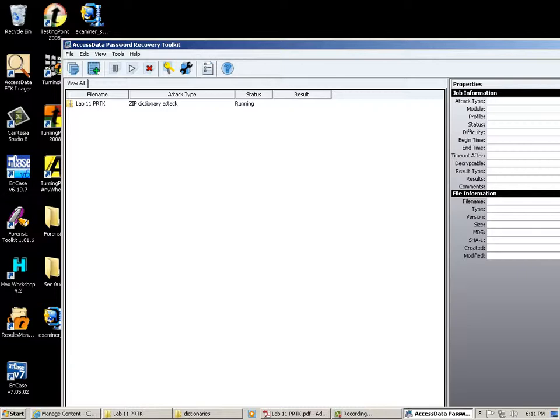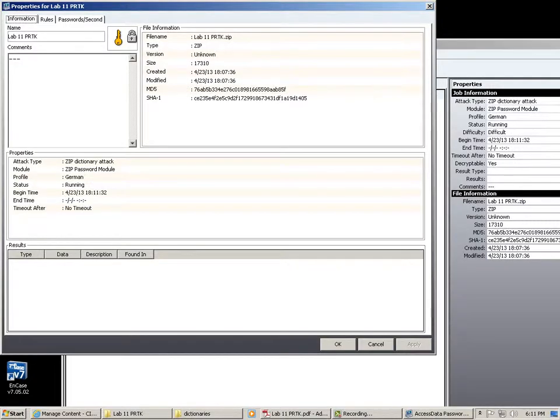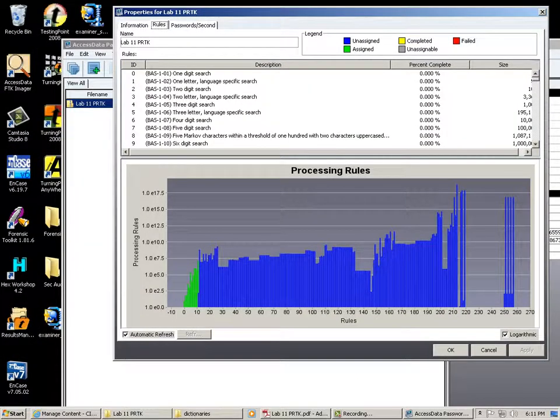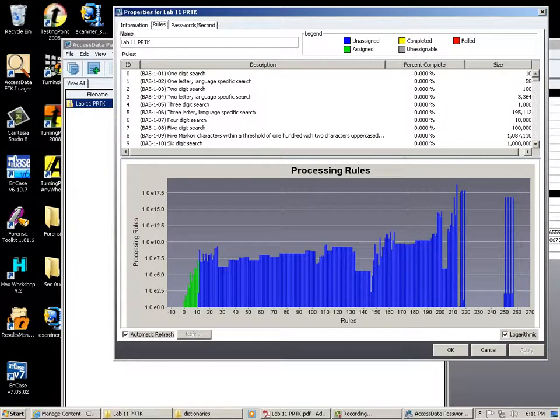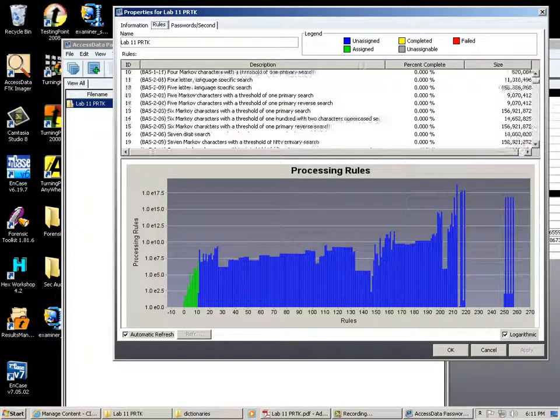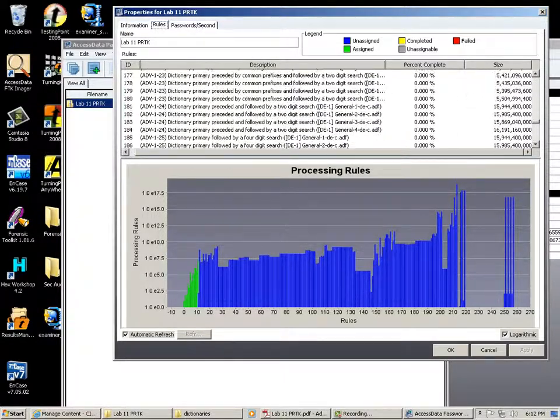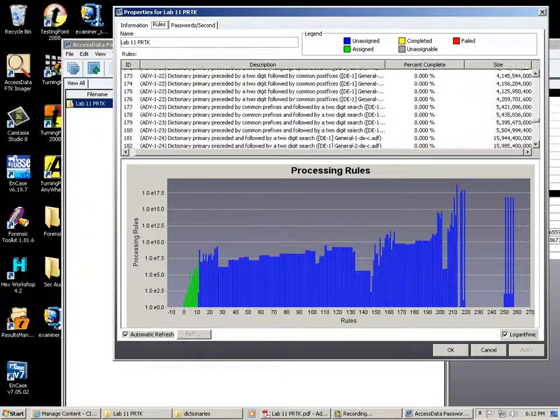So it's in there now. If I double click on this thing while it's running, I can see rules and passwords per second. Now under rules, see these numbers, the size area over here on the right? Look at how many tries it's going to take to do forward concatenation with space search. That's how many different tries it would take. So that's why I'm saying leave 217 only, because some of these have a lot of tries.